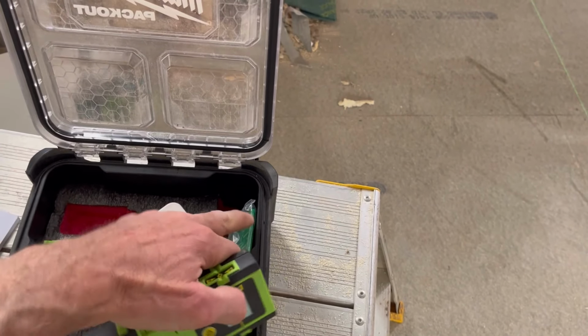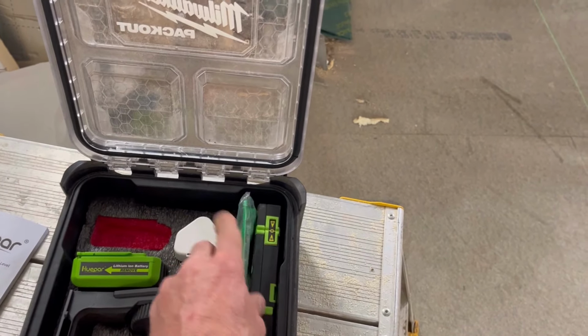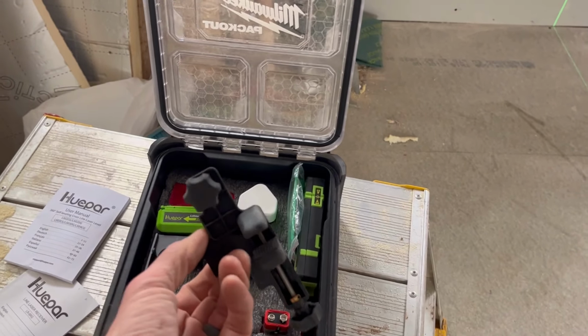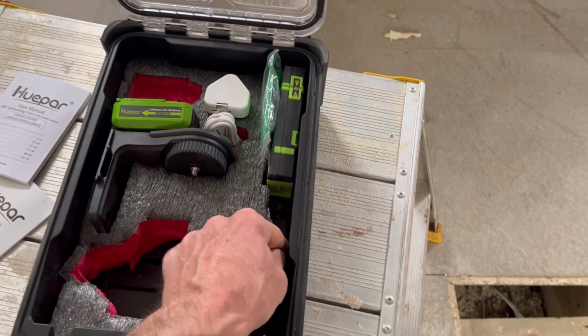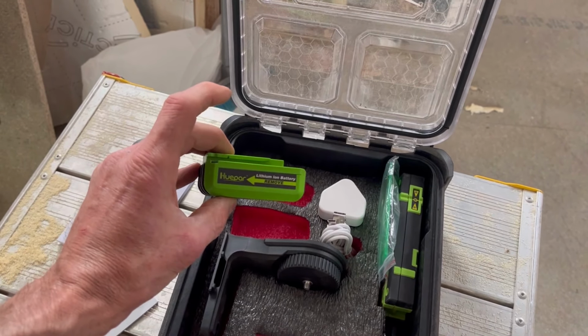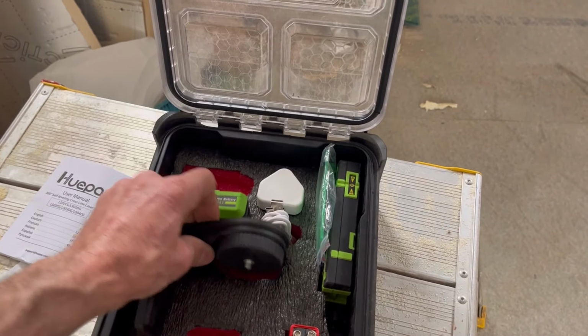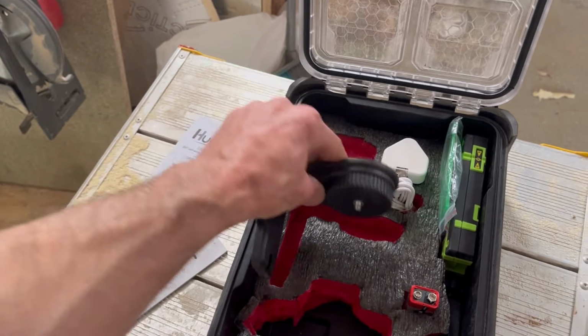You get the standard laser finder, the green laser finder. Never used it. You get the receiver holder that you can clip onto a bit of timber or whatever. Put in there, that's your battery for your receiver. That's your battery for your laser. Two of these, which are really good. You get a standard holder if you've got to clip on, again magnetised.